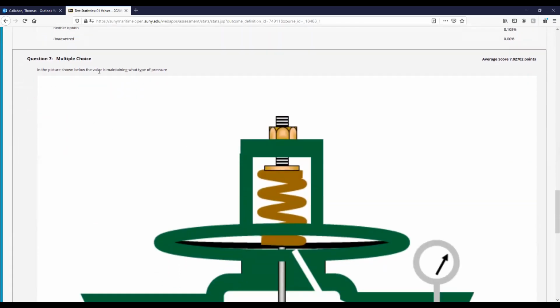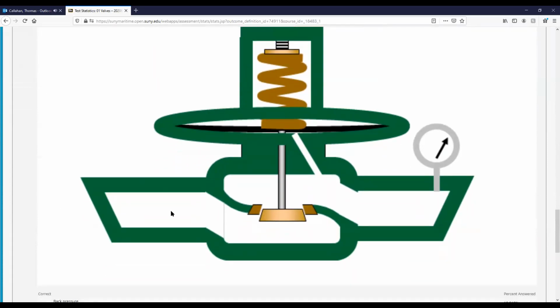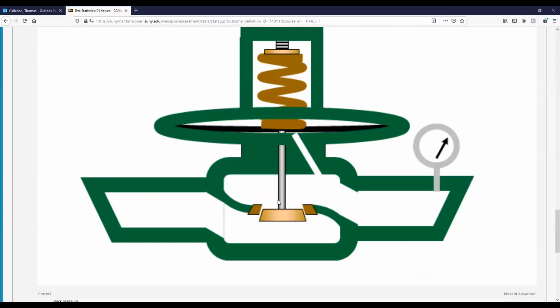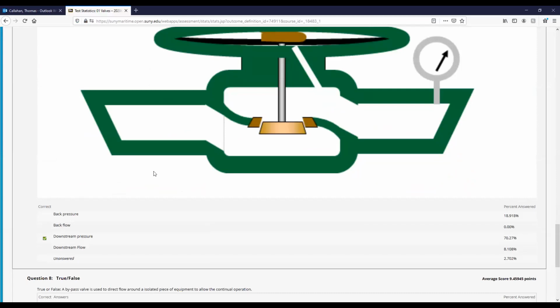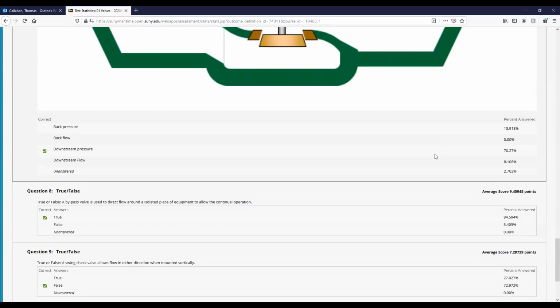In the picture shown below, the valve is maintaining what type of pressure? It's again the same valve. We see flow coming from below and over. So it's coming and it's maintaining the downstream. Remember, it's in relationship to where you are referencing. We're referencing this valve in line. So upstream is going to be over where my mouse is circling, and downstream is going to be in this direction. All right.